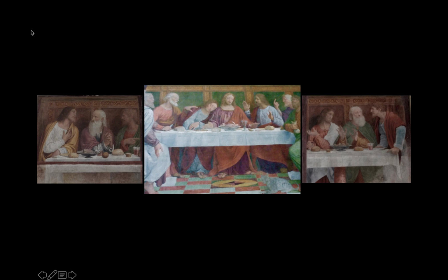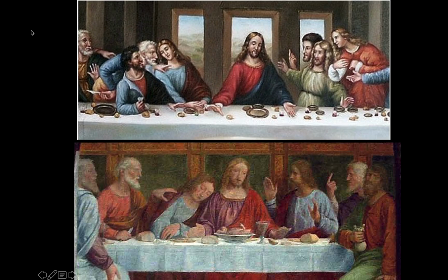Luini's work is separated into 3 panels because it had originally been on a wall of a monastery rectory and was painted around the support pillars. It was later moved to the vestibule of the church. There are some similarities with Da Vinci's masterpiece, for example, the groupings of 3 beyond the 3 separate panels. Here are the 2 for comparison. Da Vinci's is on top, Luini's is on bottom.